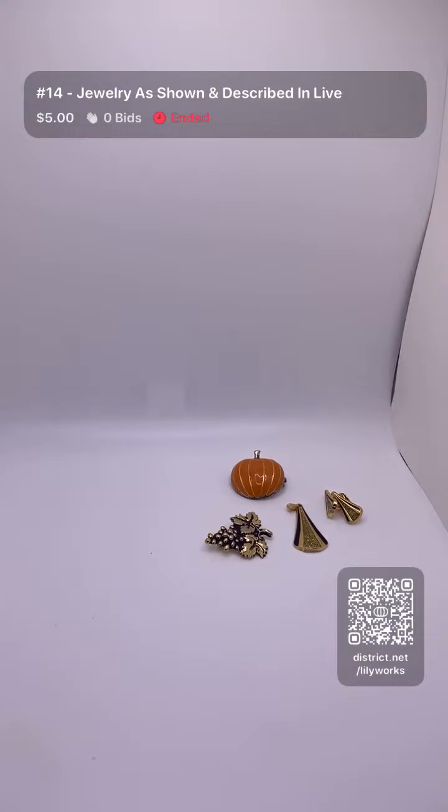Ooh. And some of this is just trash. I'm trying to dig it out and just put it to the side here because it's not anything fancy. Ooh, this is nice. What is this?